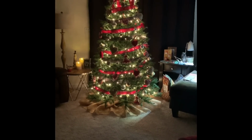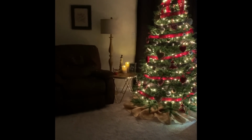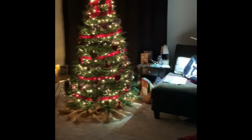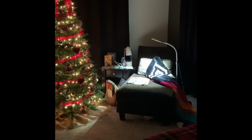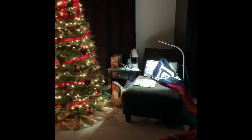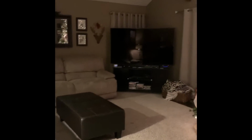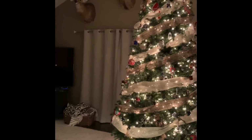And this is our master bedroom Christmas tree. And just our little hangout area and my little stitching lounge chair. And this is our main living room. Our own personal reindeer.